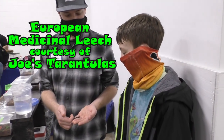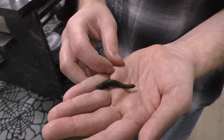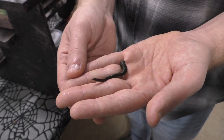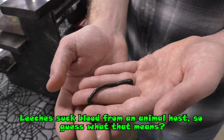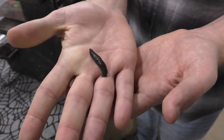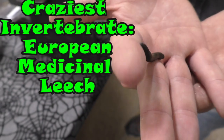This is a European medicinal leech. They use these leeches to reduce swelling in parts of your body when they do surgery, like your hands or your ear. And if you are going to keep a leech as a pet, you're going to have to feed it yourself by putting it on your wrist, because the skin is pretty thin there and it's pretty easy to access for it. And because it's a leech, the medicinal leech is the craziest invertebrate at the show.